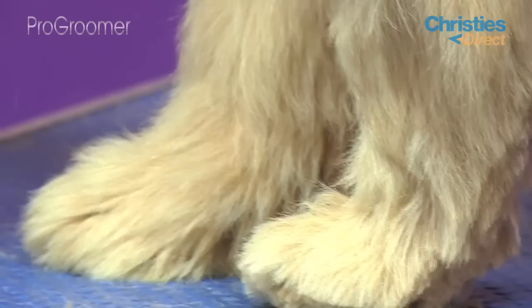And what I've done with this leg, I'll do exactly the same on the other side.